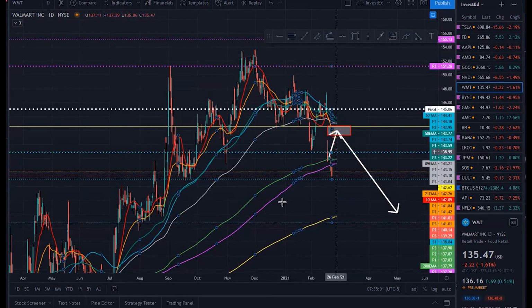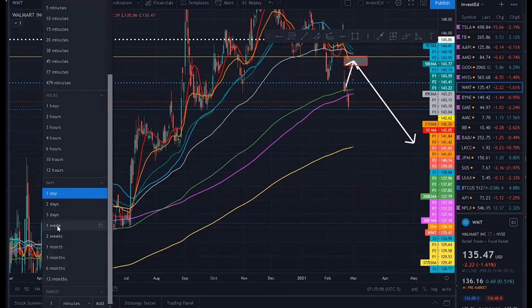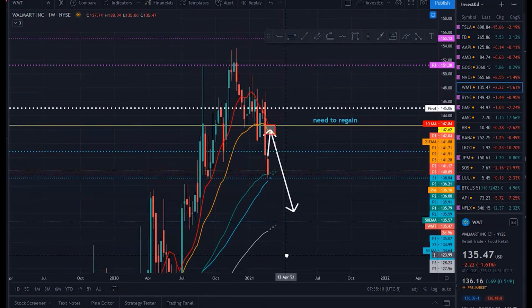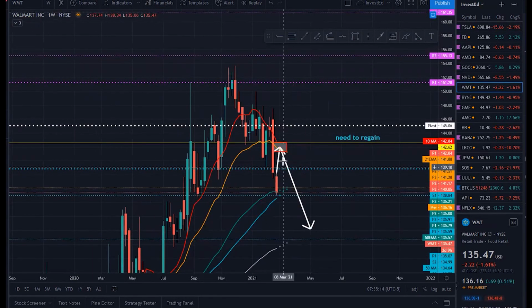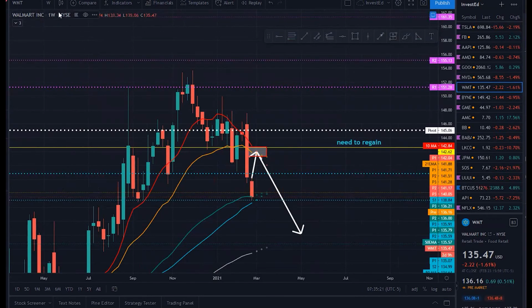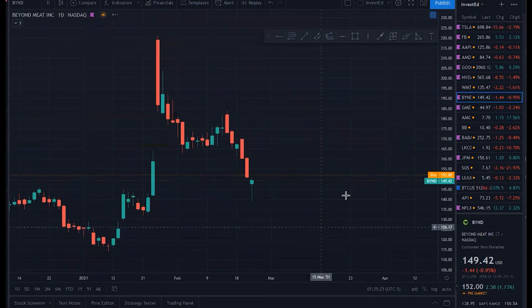Is there anything in here of interest? No, not really. Okay, I mean, there's potential that it will come up here anyway. I'll leave my arrows here and we'll revisit on the weekly recap as this is too high of a time frame. Go back down to daily, BYND.